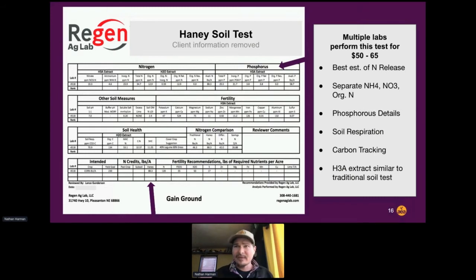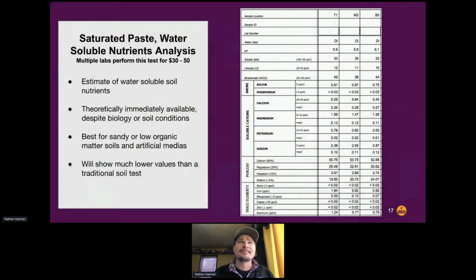So there you go. Saturated paste, water-soluble nutrient analysis. This is pretty specific to hydroponics, which I'm not going to talk about here, or to very sandy soils, or to artificial medias, very low organic matter, a situation where you're really irrigating a lot or fertigating and using water to carry all your fertility. It provides an estimate of water-soluble nutrients despite biology.